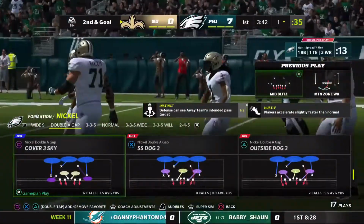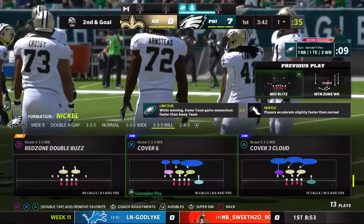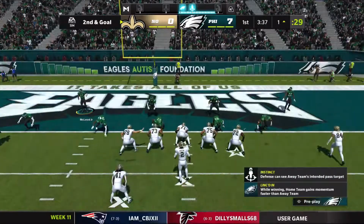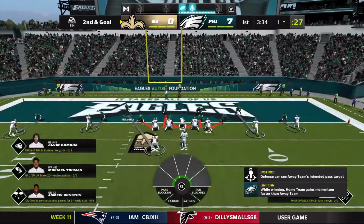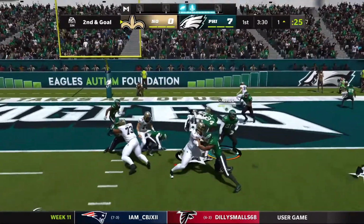The numbers for him from a week ago, a boatload of carries, 93 yards. And as we discovered in talking with the coaching staff prior to the game, going up against a team that struggled against the run has only emboldened them to run the football more. I expect 40 to 50 carries in this game.